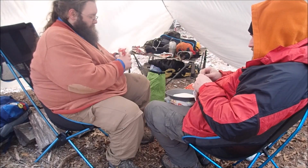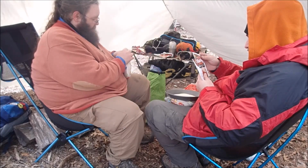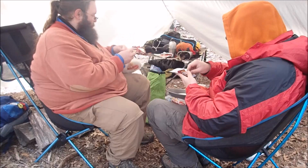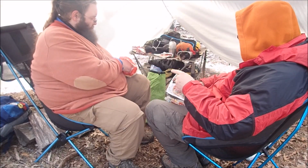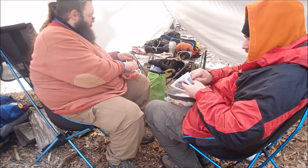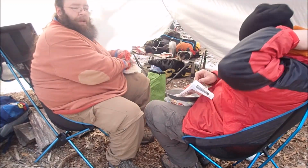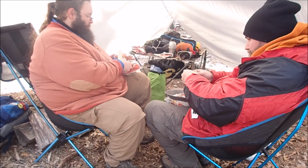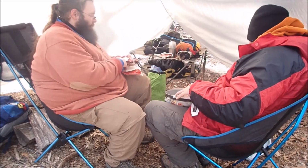Lunchtime. Maybe some tortillas, some ham. We got cheese too. Oh yeah, we got cheese, we got meat, we got tortillas. We got a good lunch. It's been a little windy, so we dropped the back wall of the communal shelter. Try and give us a little break from the wind.